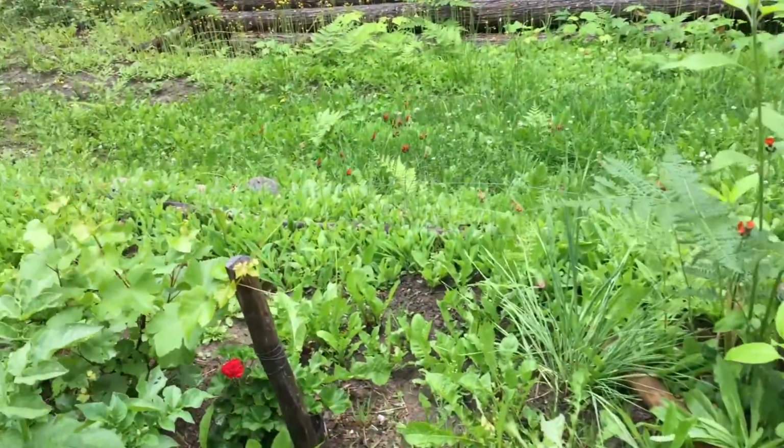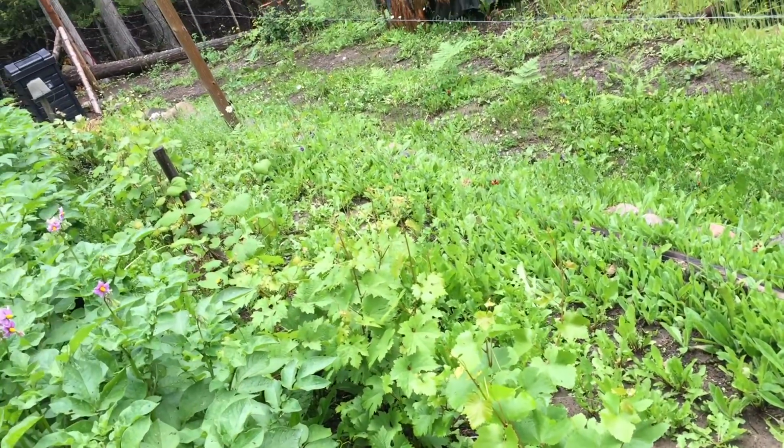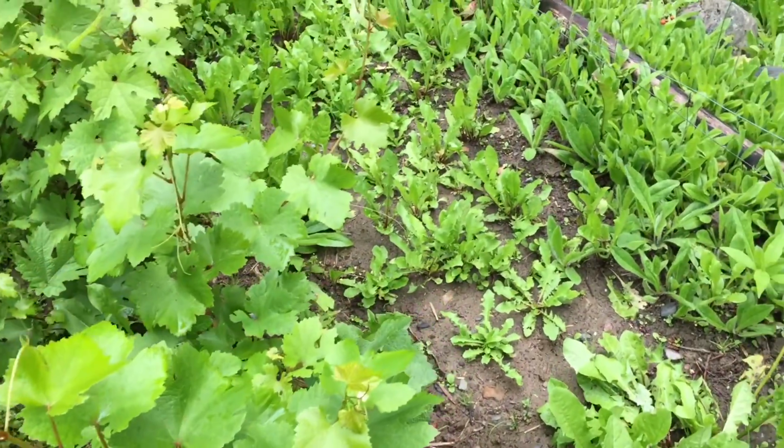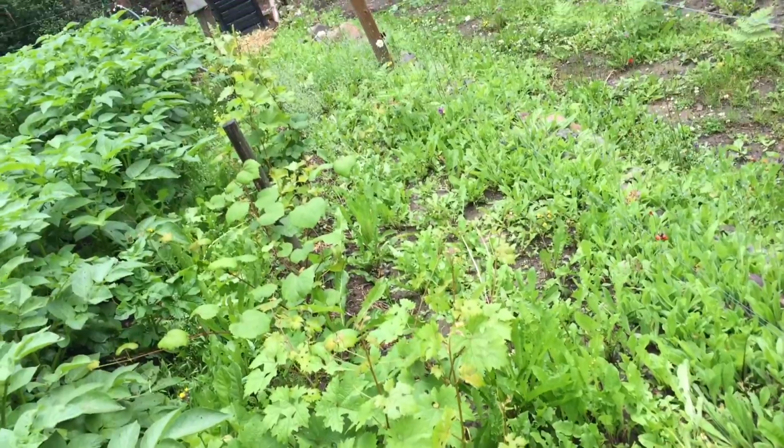Behind them is a bunch of grape plants that are definitely needing to be cleaned up. It's already hard in here to tell the difference between them and the weeds. So lots of weeding, lots of pruning.